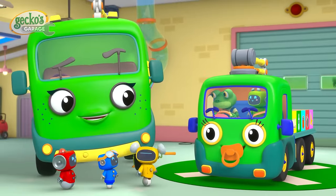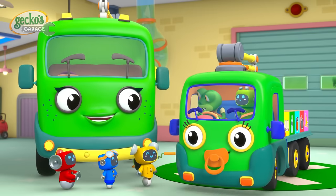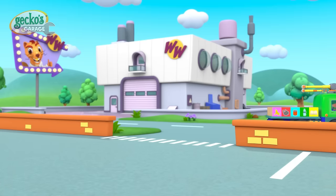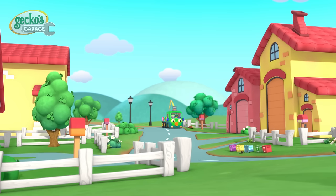You just relax, Mama Recycle. Red, blue and yellow will look after you. Let's put our fix to the test. Go, go, baby recycling truck!